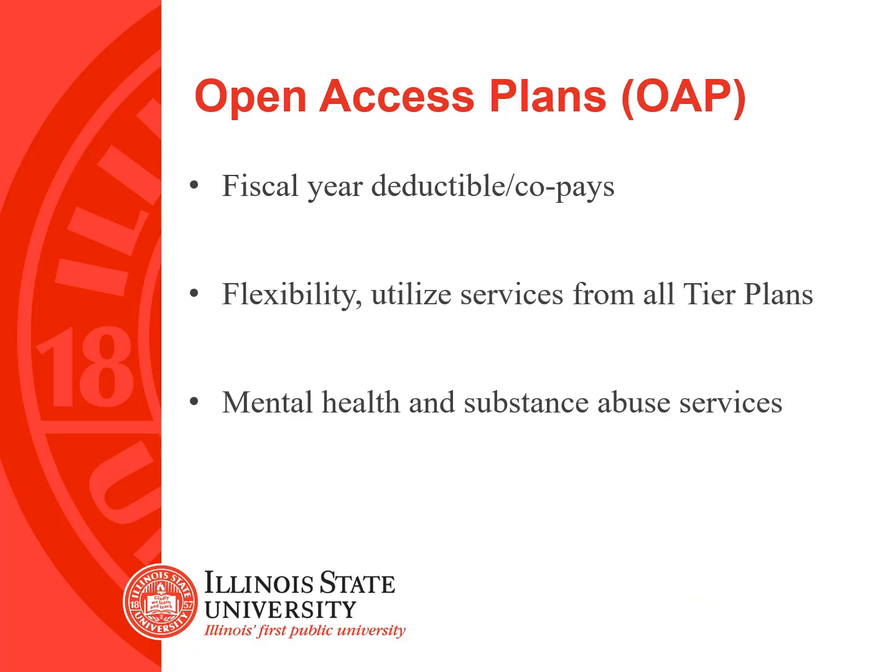Open access plans combine similar benefits of an HMO with the coverage offered under a traditional health insurance plan. Members who elect an OAP may choose between 3 tiers of providers when obtaining services. The benefit level is determined by the tier in which the healthcare provider is contracted. Members enrolled in an OAP can mix and match providers and tiers. Preventive care is paid at 100% without having to meet the annual deductible when services are obtained through a Tier 1 or Tier 2 provider. Each OAP offers coverage for mental health and substance abuse services.